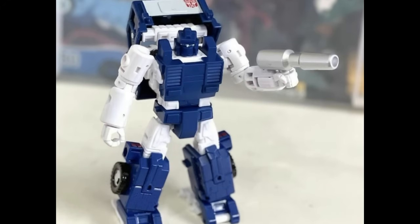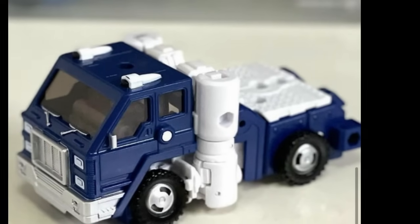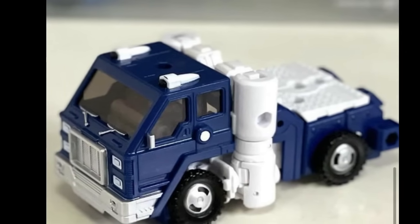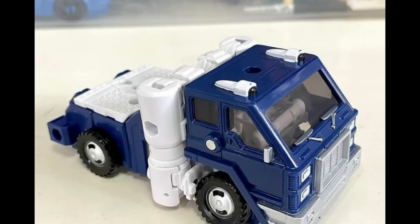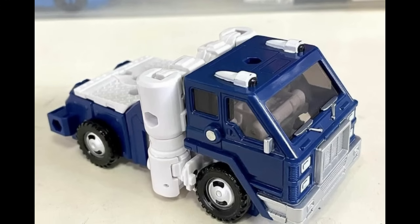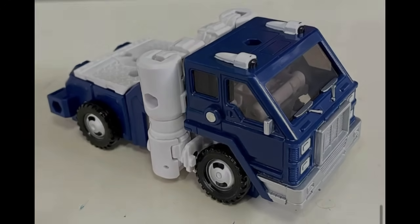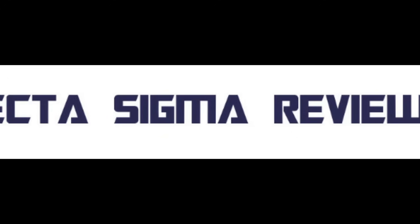I mean, there's not much difference between some of the other figures that I already have. Pipes is not something I think that I need to pick up, although this colorway is quite nice. And Blue Streak is, yeah, he's just another Datsun, right? It's not something I need in my collection. But if these two figures are part of your favorite Transformers of all time, these do look like fantastic representations of these characters.